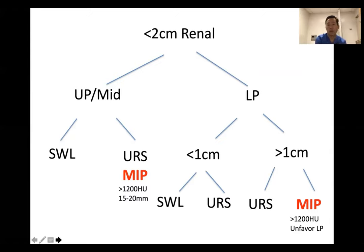How about the lower pole? Well, the guidelines substratify less than 1 centimeter and greater than 1 centimeter in the lower pole. For stones that are greater than 1 centimeter, typically ureteroscopy is recommended. However, there are situations, again, where you might want to consider performing the mini PCNL.